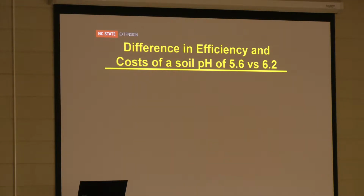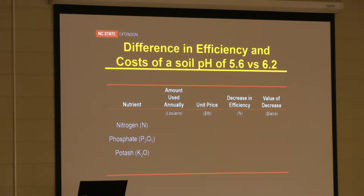Okay. But you may be thinking, well, moving that soil pH just a couple of points, is it going to make that big of a difference to my wallet? So I'm going to throw this table up here. This table represents the difference in efficiency and cost when we take that soil pH from a 5.6 up to a 6.2. So we're only changing it by just over half of a point. And these are our nutrients, our nitrogen, phosphate, and potash, which are going to be taken up in large amounts by the alfalfa.